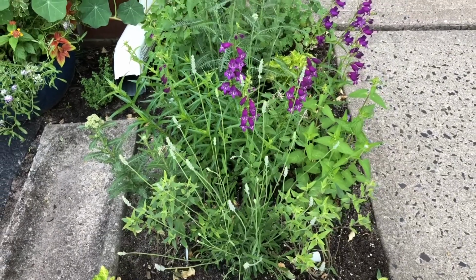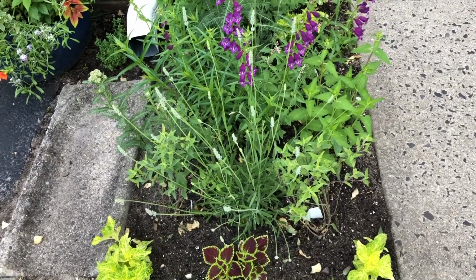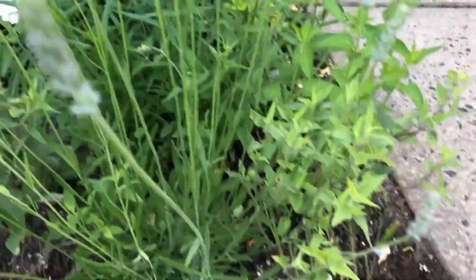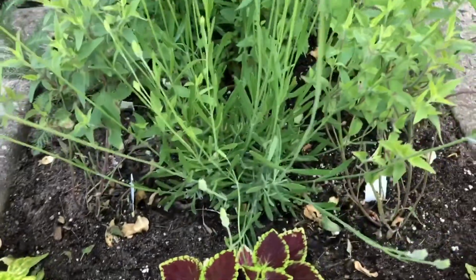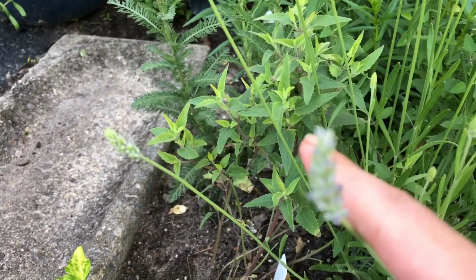A lot of flower spikes on this one, and this is a first-year plant. Amazing, huh? Look at that. Just gorgeous. And then I have a mix of coleus in the front. In between the lavender phenomenal, I have Agastache rosy posy on this side, and another one on this side.